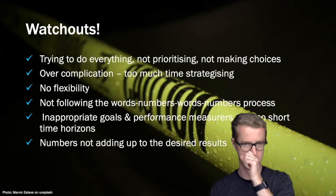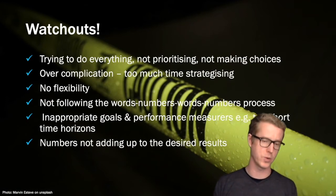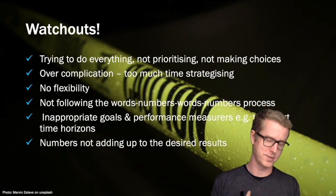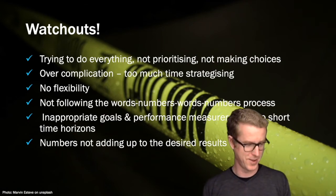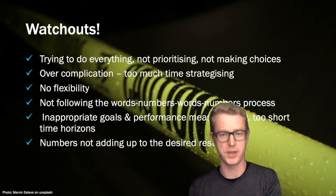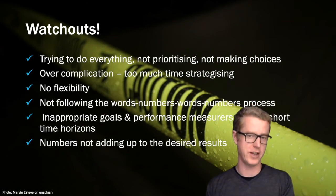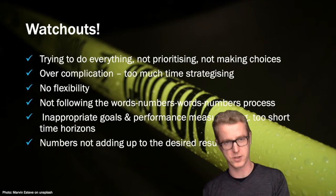Watch outs. Trying to do everything, not prioritizing, not making choices. Probably the most common thing. Typically, this comes along with what is one of my most hated words in business, which is agility. People excuse their lack of ability to prioritize by suggesting people can't do multiple things because they can't be agile, when in fact, we need as strategists to be decisive, to prioritize, to make choices.